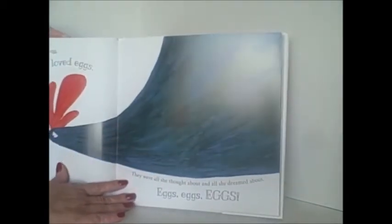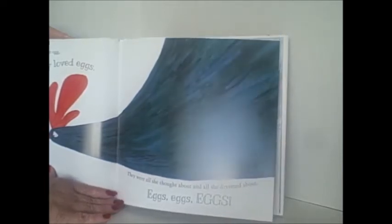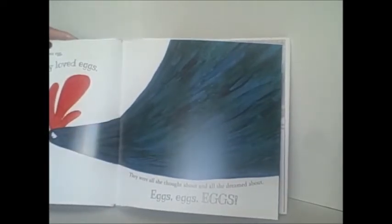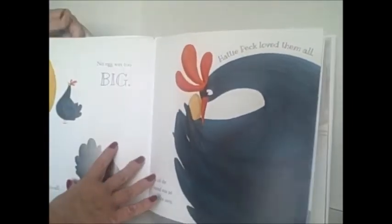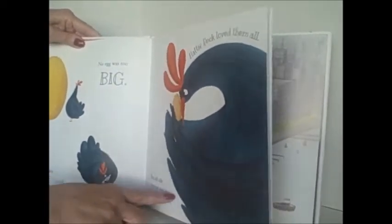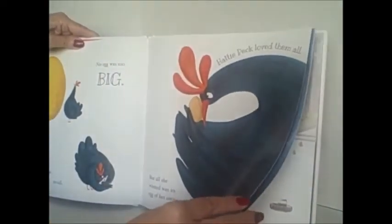It says, Hattie Peck had only ever laid one egg, and it had never hatched. Poor Hattie, she simply loved eggs. They were all she thought about and all she dreamed about. Eggs, eggs, eggs. And I love the double page spreads, so that if a teacher or parent or librarian is reading this to a group of kids, you can hold the pictures up and the kids in the back of the room can see the pictures really easily. So usually there are a lot of double page spreads. It says, no egg was too big, no egg was too small, but Hattie Peck loved them all, but all she wanted was an egg of her own.